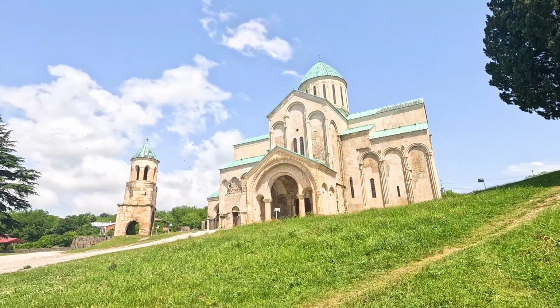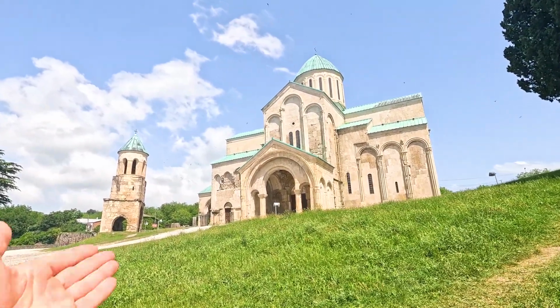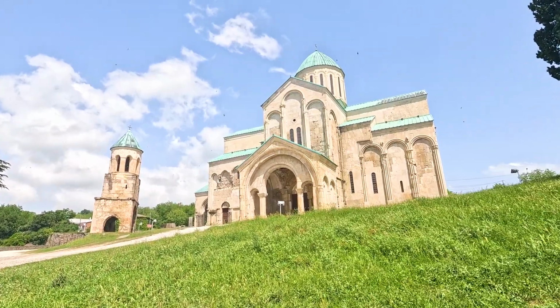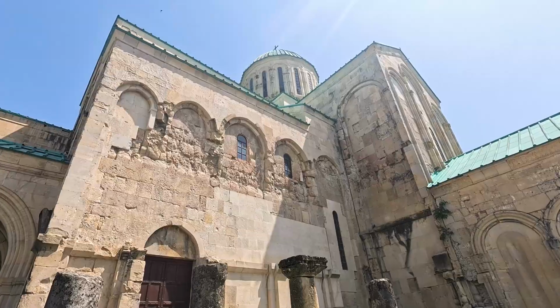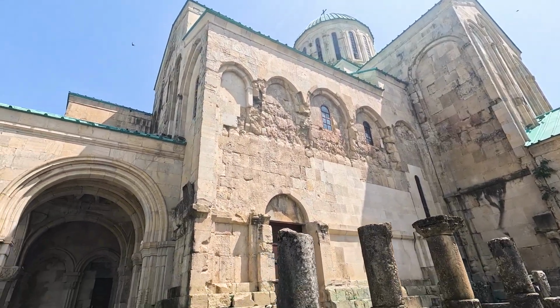Welcome to Kutaisi, Georgia's third largest city. That right there is the Bagrati Cathedral, built in the 10th century. Let's take a look inside. This thing is a marvel of Georgian medieval architecture.